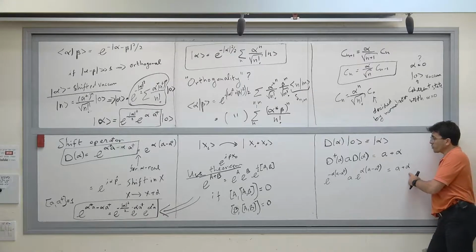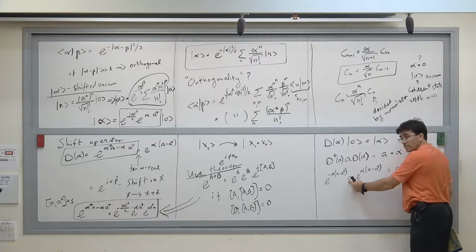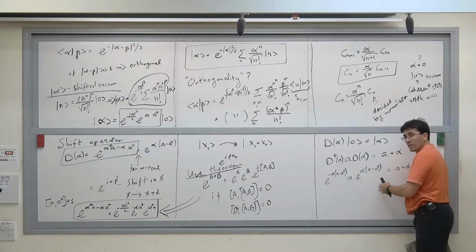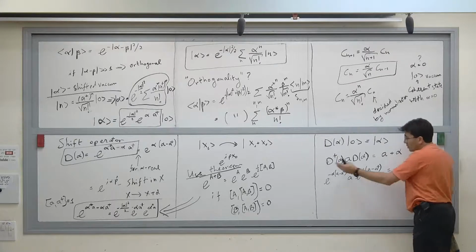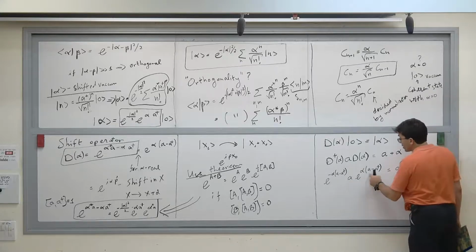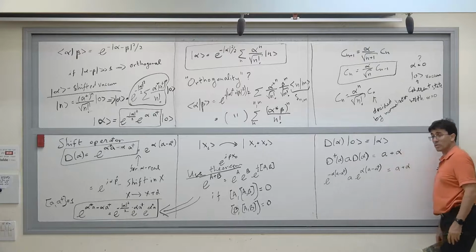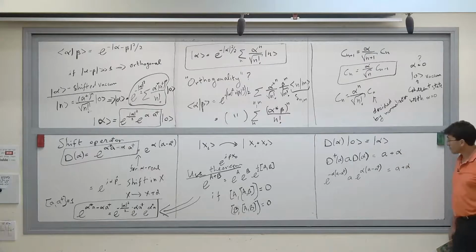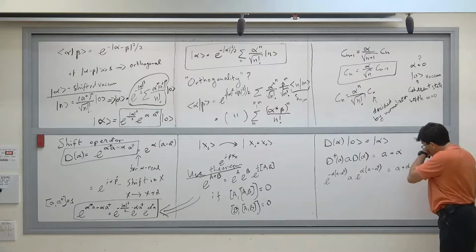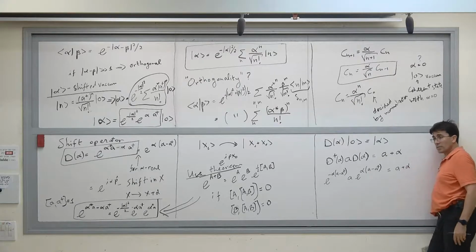Where does this shift come from? Well, it comes from the fact that if everything commuted, if this could commute with A, then those two would have annihilated each other, and then we would have just A. But this is a result of the non-commutativity of A and A dagger. I cannot just commute these two and have the two exponents annihilate each other. But eventually, this does give this.